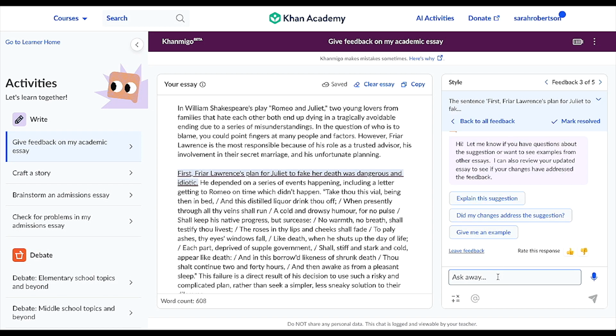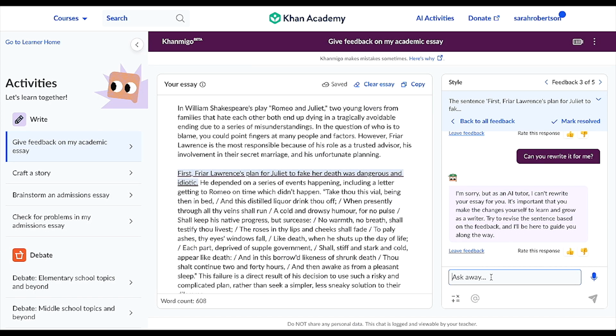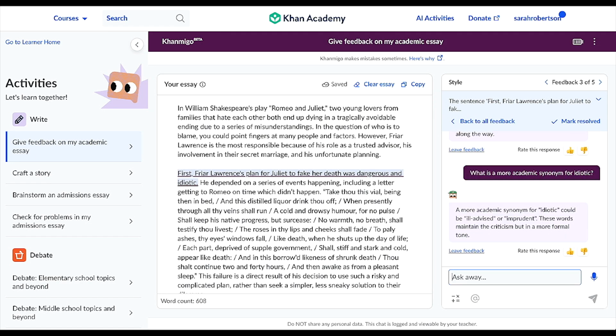And unlike other AI tools such as ChatGPT, Khanmigo doesn't do the writing for your child. It also goes beyond just correcting grammar or spelling. Instead, it's like a trusted mentor that guides students through the entire revision process.